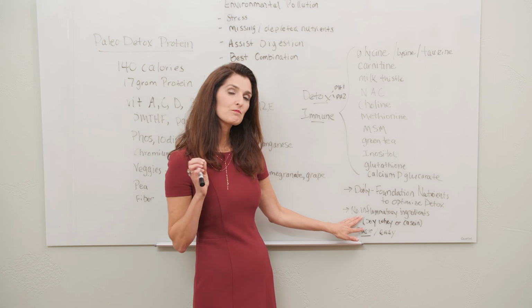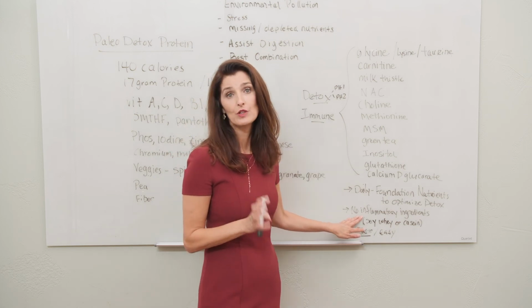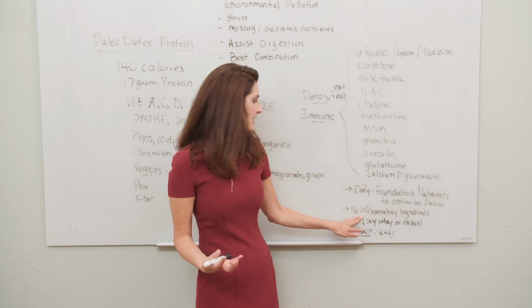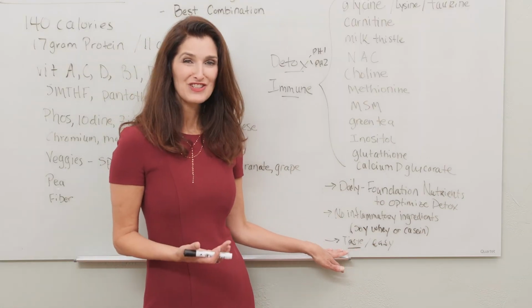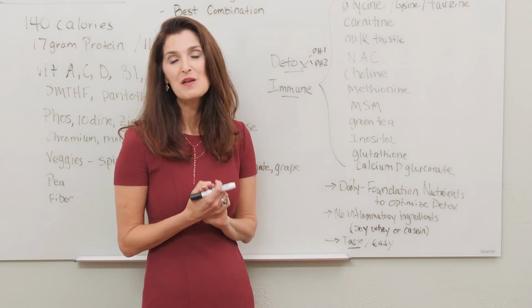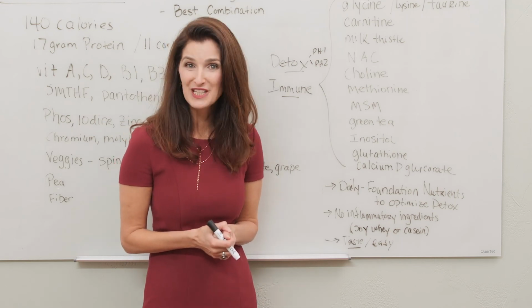And the most important thing about this product is that it doesn't have inflammatory ingredients like soy, casein, and whey. It tastes great, it's easy to use, and it can really make a difference in how you feel and make it easy for you to implement these important changes into your daily routine.